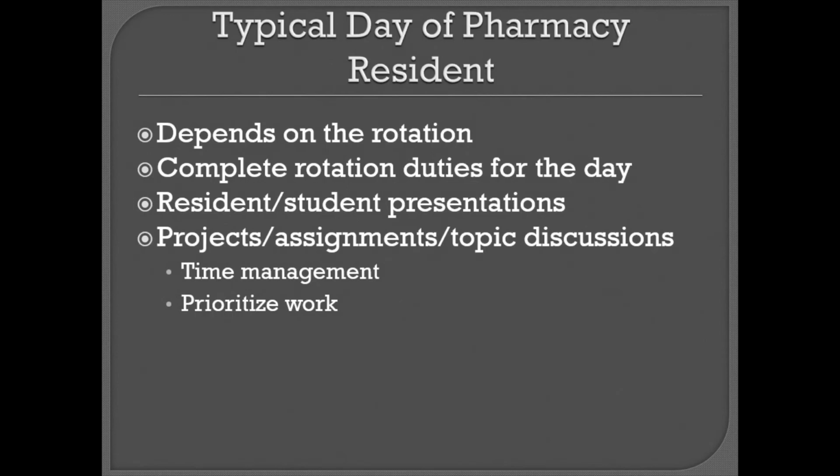So, of course, look up pertinent patient information. Make sure they go ahead and take care of any of the specific clinical consults, or if there are any levels that need to be taken care of right away. And then, depending upon where we're at with the rotation, pre-rounding with the preceptor, then rounding with the medical team, lunch after that, finish up clinical consults, whether it be vancomycin, aminoglycosides, anticoagulation monitoring, or TPN monitoring.